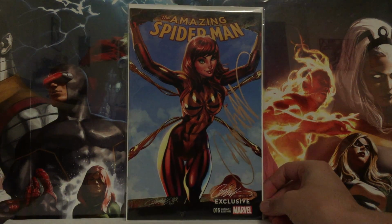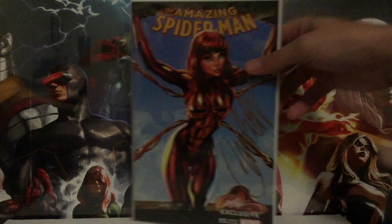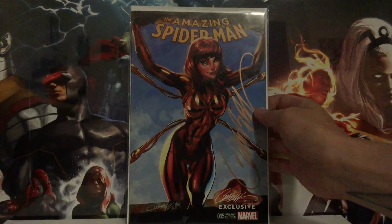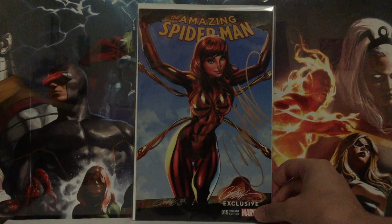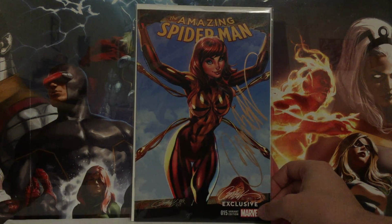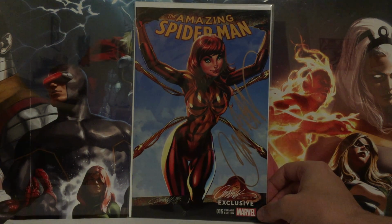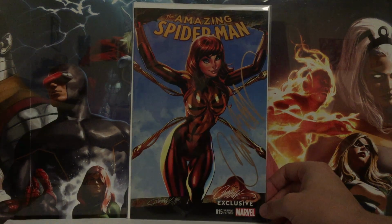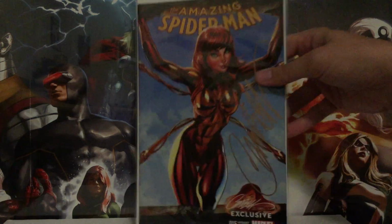This is the Amazing Spider-Man 15, the Campbell store variant with the Campbell signature. Really awesome looking book. One of my favorite J. Scott Campbell covers. It's got the certificate of authenticity. I would love to get one signed by him in person. Maybe if he comes out to Boston or Rhode Island, I can do that. Or somewhere in Massachusetts. I know there are a few smaller conventions in the Massachusetts area that I haven't gone to yet. But actually, I doubt he'd show up at one of those. But maybe Boston. Boston's a pretty big one. But yeah, this was pretty cool.